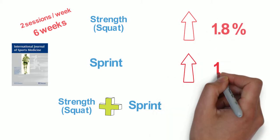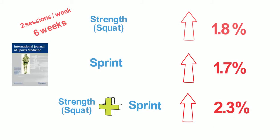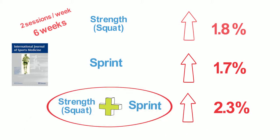The strength and sprint groups increased sprint performance. However, there were larger enhancements with the full squat plus sprint training. For some of you, the results are predictable. For others, the study really stresses combination training as being superior.